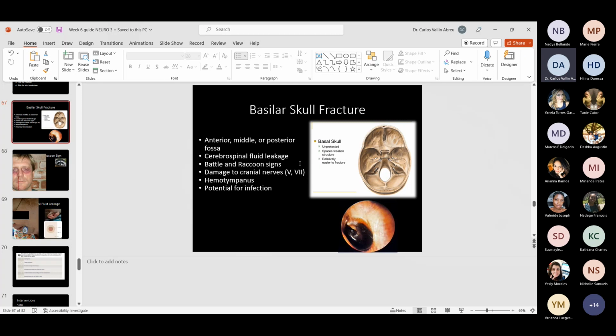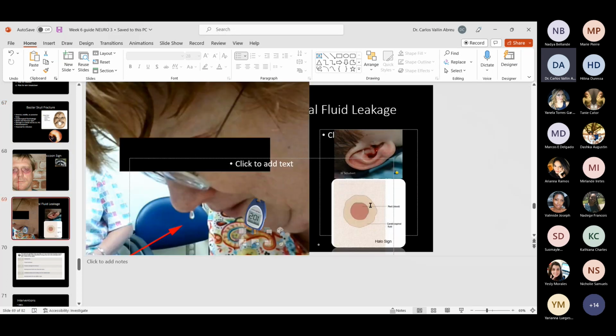Of course, this patient that has the serosanguineous leak through the ear requires first the halo test. You remember the halo test? This is the test to verify that it is cerebrospinal fluid. Second, a CT scan. But meanwhile, they don't say that there is injury of the brain. They are saying that with the cerebrospinal fluid leakage, there is an injury in the base of the skull, in the bone of the skull, not in the brain. This is what a cerebrospinal fluid leakage says.